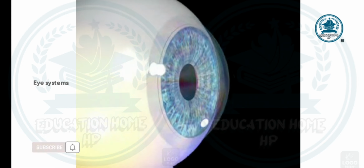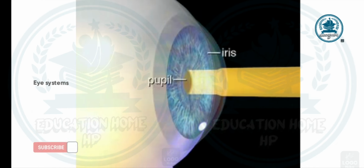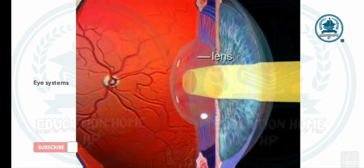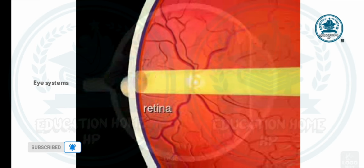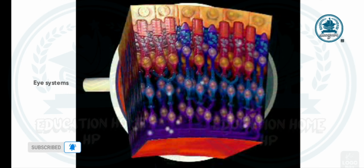Normal vision occurs when light travels through the cornea, the clear covering of your eye. Light continues to travel through your pupil, which is actually a hole in the colored part of your eye called the iris, and then through the lens, which focuses the image onto the back layer of your eye called the retina. The light image is then converted to electrical signals that are sent to your brain.